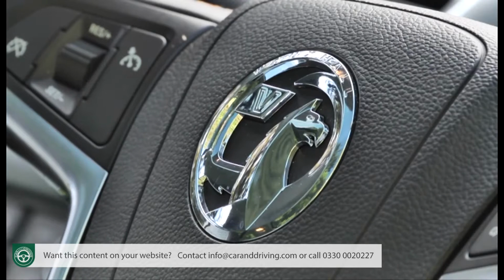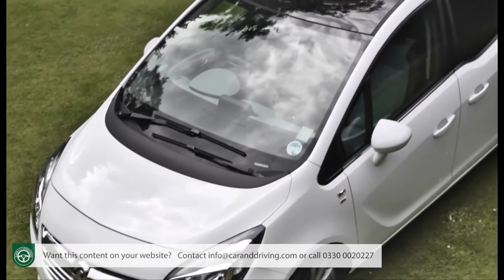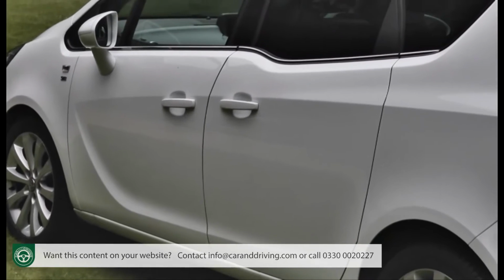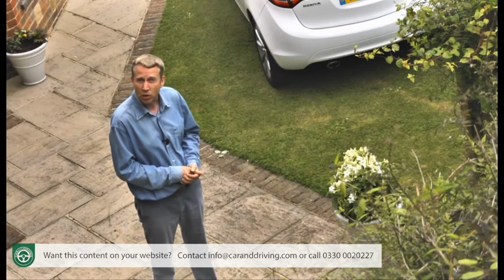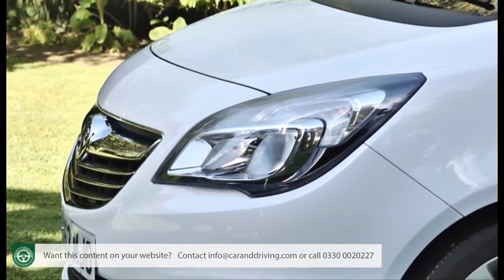Vauxhall themselves rather muddied the waters in this regard at the original launch of this second generation model in 2010 by trying to justify higher pricing by rather hopefully suggesting this Meriva to have graduated into the larger segment. The market quite rightly told them otherwise. So let's look at what it's really up against.